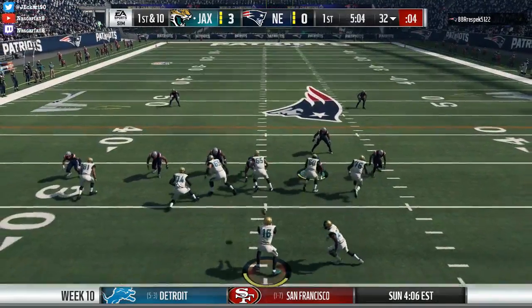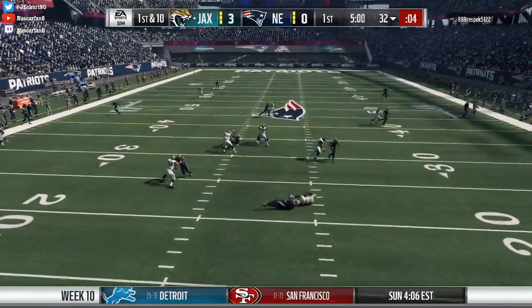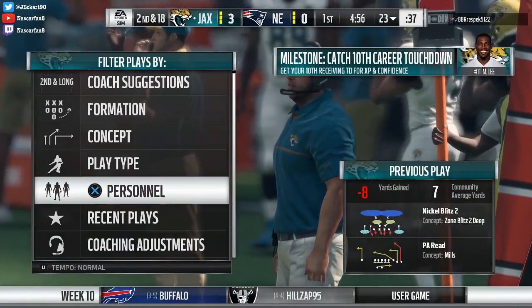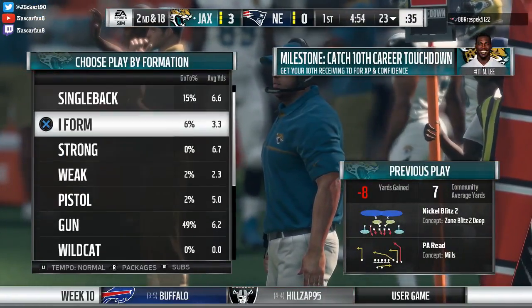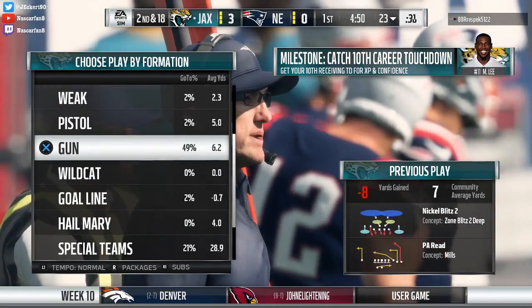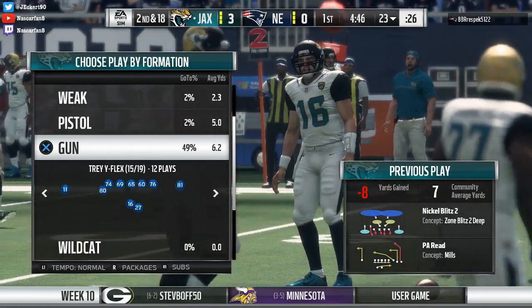Play clock winding down. Now a play fake here on first down. And he can't get rid of it. He's taken down. Oh, my goodness. Was that a defensive back that got to him with the pressure? Oh, look at the former defensive back. You're all smiles up here. I hope everybody can hear my smile on that play.